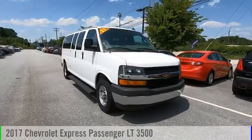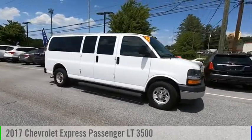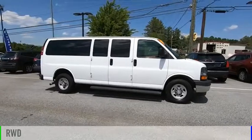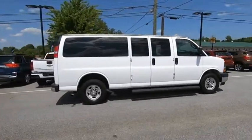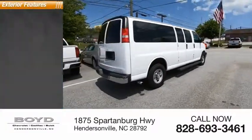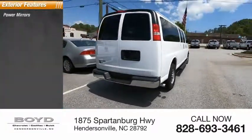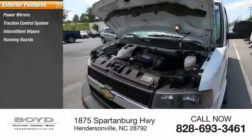Looking for the right vehicle? Check out the 2017 Express. This vehicle is powered by a rear-wheel drive, 8-cylinder, 6.0-liter engine. This vehicle has less than 45,000 miles. Here are some of this vehicle's great options: power mirrors, traction control system, intermittent wipers, running boards.